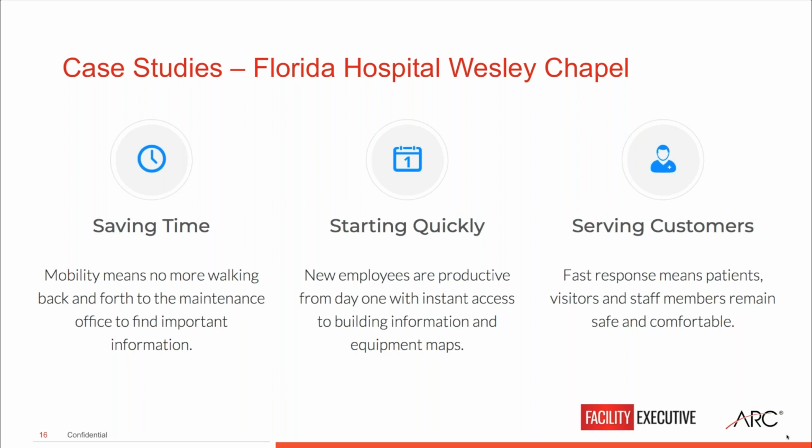So just to review one more time, from Florida Hospital, we can increase the number of work orders that we can do each day. We can be better able to stay on top of preventive maintenance. We can improve response time and emergency prep, and overall lower the cost of new employee onboarding. All very important aspects when Wesley Chapel steps back and takes a look at what we've done for them so far.